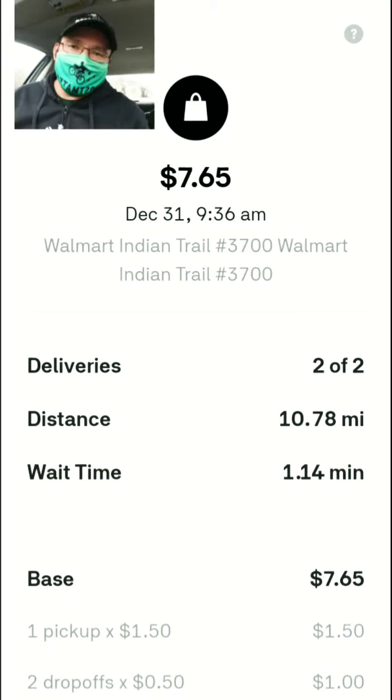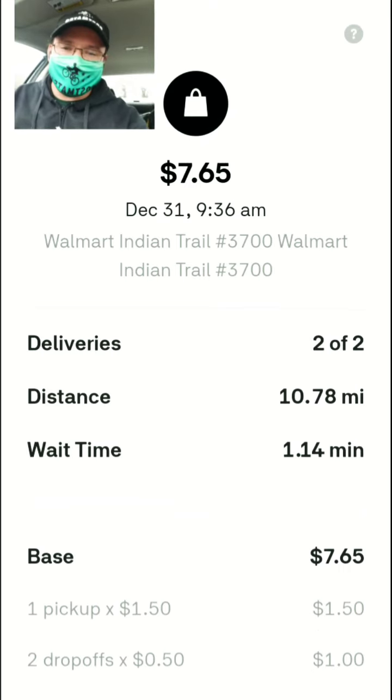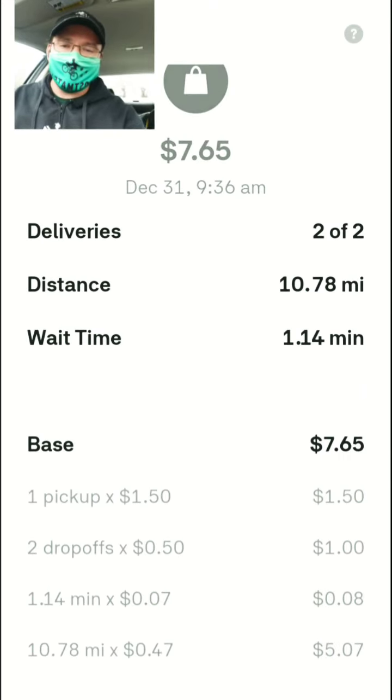How's it going, guys? I'm going to show you guys why checking your wait times is super important and how to get that fixed so that way you get paid the correct amount of money. So on this Walmart delivery, it says that I was waiting for 1.14 minutes, which basically paid me 8 cents.